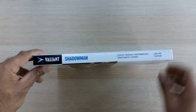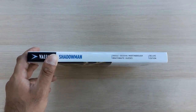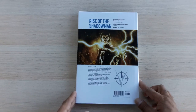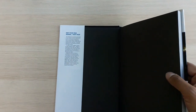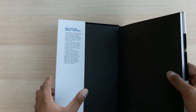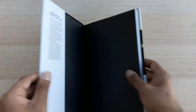Looking at the spine, again, we're in the white spine era of DMG, as I like to call it, which basically means it looks like this, and it looks slightly different to the subtle diagonal hatching of the other Valiant hardcovers we've looked at. And then on the back, we've got a relatively standard layout, Rise of the Shadowman splash text. Looking at the inside flaps, we've got a nice simple French flap. This one is laid out correctly, and some of the ones we've seen over the last month or so have not. They've been very wide and very skewed and mismatched. And similarly on the back here, a nicely laid out French flap there.